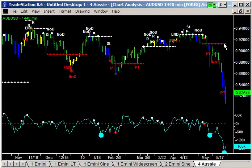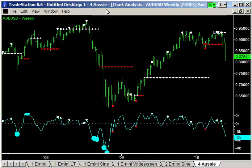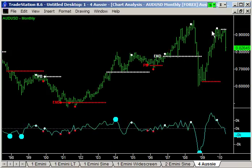This cyclical support level was broken at 91.5 or so. We're definitely in a downtrend here, and I just think these things are not going to play out until we see, I beg your pardon, let me show you on the monthly, until the cyclical turn on the monthly chart starts to bottom out. We get a cyclical turn happening on the monthly chart.